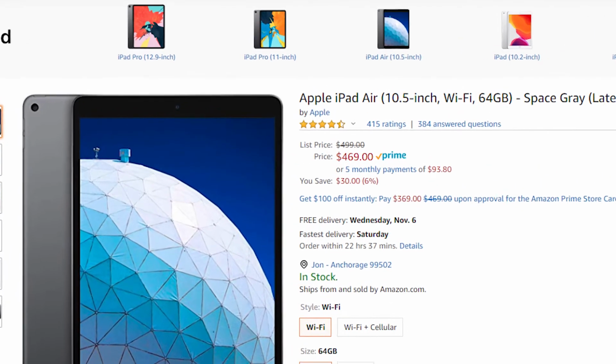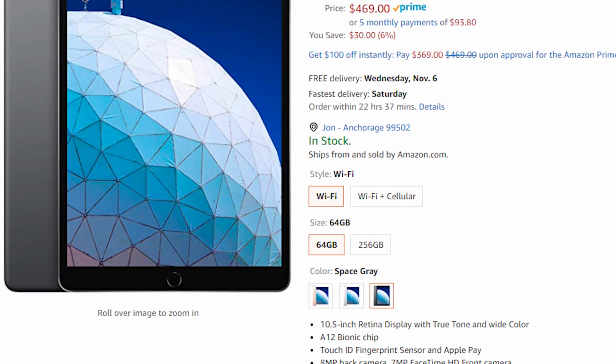The iPad Air will cost you $469 for 64 gigs of storage.